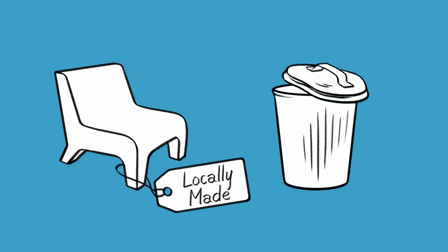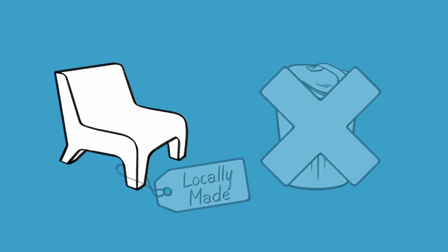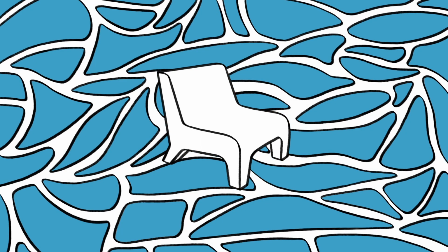She says with 3D printing, you can produce very locally and you don't have material waste in the production process. You only use the material you need. Inspired by biomimicry and environmental concerns, Van Daal is not only experimenting with a new technological process, but with new types of printable materials as well.